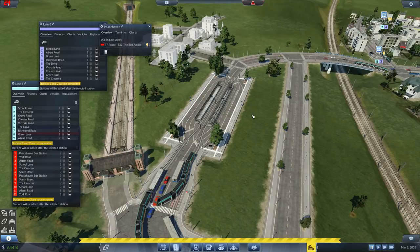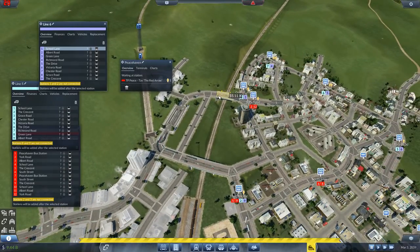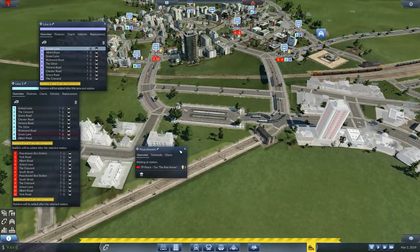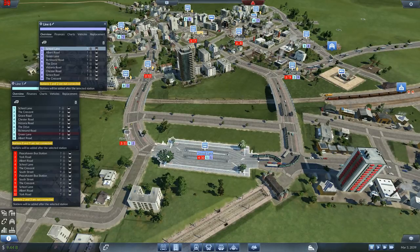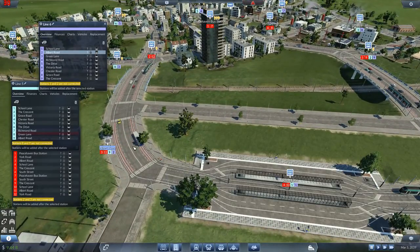Station 1 and Station 2 are not connected. School Lane and Albert Road. Well, School Lane. Okay, what the hell? This should be stop one, shouldn't it? Let's get out of there. School Lane and Albert Road are not connected. Why? They look pretty connected to me.